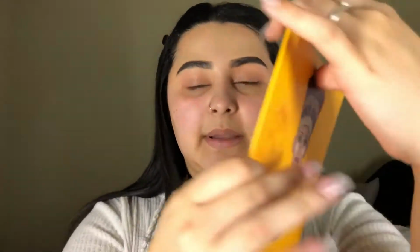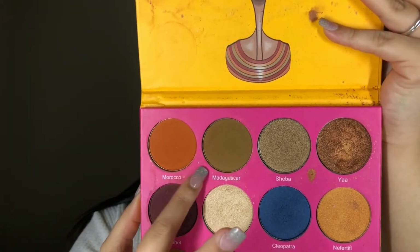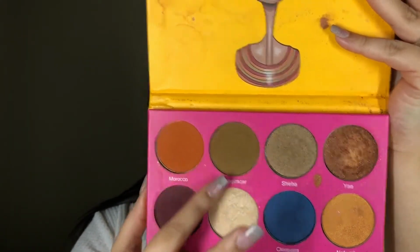So to start off the look, I'm gonna take this shade right here. Well, I'm just gonna go ahead and combine these two shades to put it on my crease. I'm just gonna put that all over the crease, on my lid, just all over.